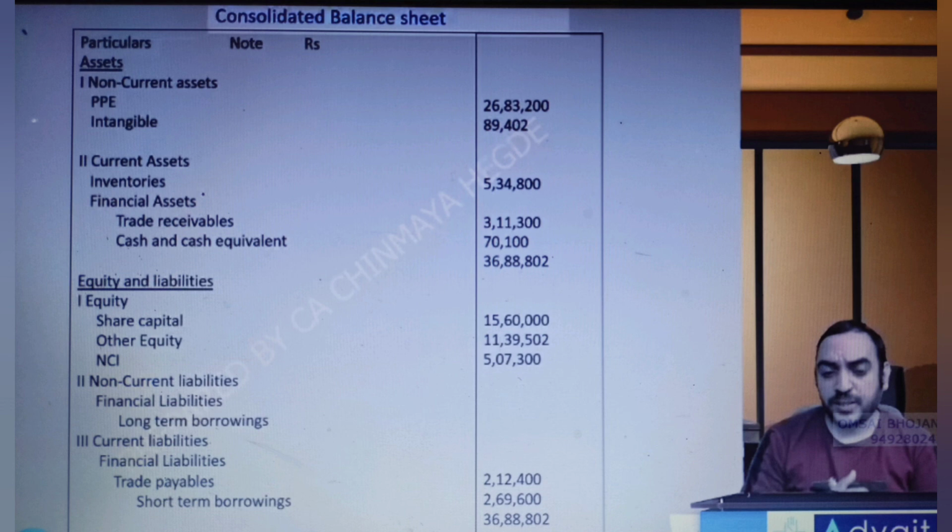Okay, let's see if you're able to prepare the balance sheets. Okay, check your numbers. PP&E we have done, intangible assets we have done, inventories we have done, every note has been given, including the liability side also. We have done the notes. So I don't think you should make any mistake here. Even here if you make a mistake, you should be great only. But anyway, just compare your answers.